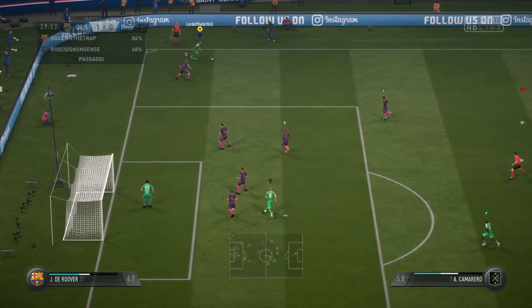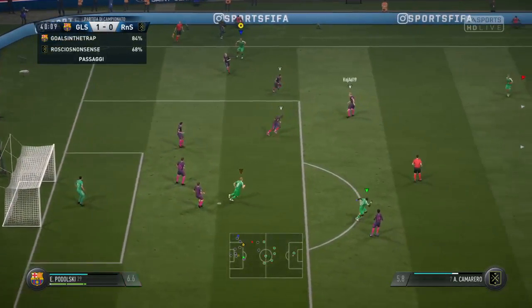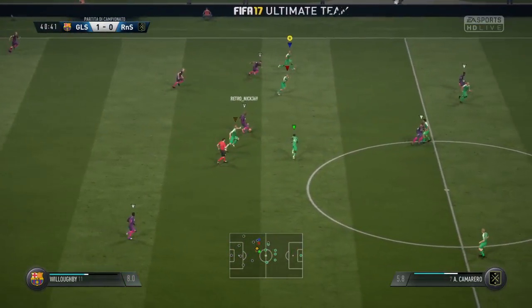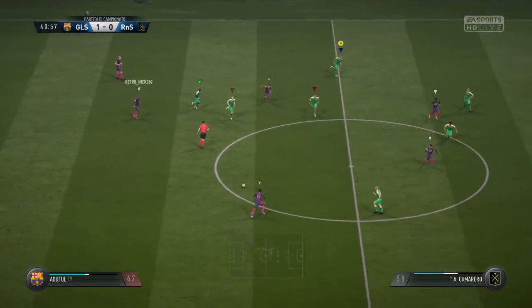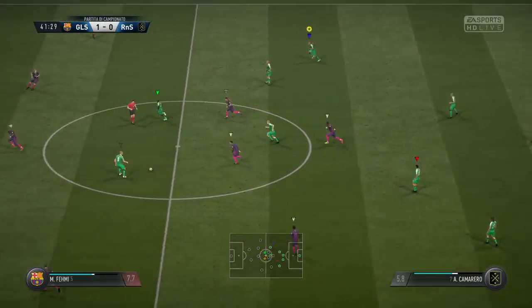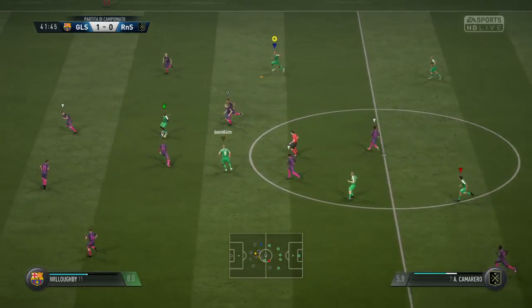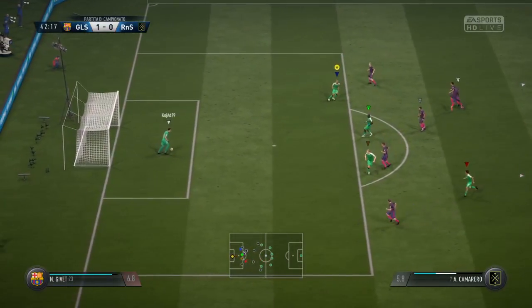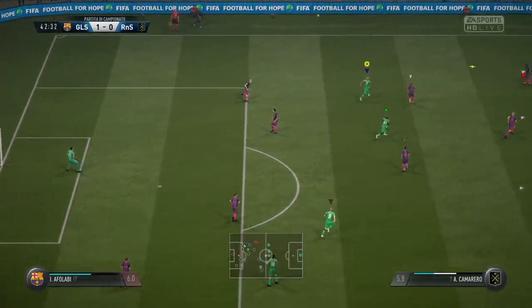Now it goes into the wider areas where they've got a winger waiting. They stop the ball coming in. That attack was looking good. Now the opposition have a chance. Adu. Rue. Attacking now. Looked very good indeed, but the move has broken down.